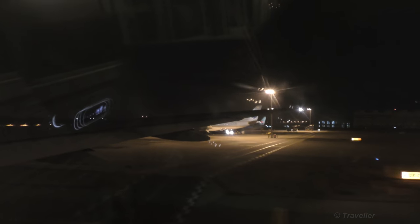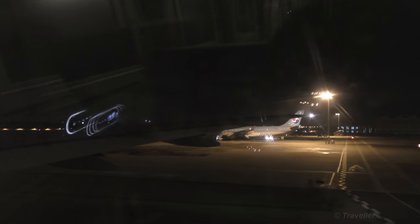The runway is just over here, so it should be quite a quick takeoff. Looks like there's just one ahead of us. Nice, they're closed, so now we should be able to see something out of the window. So we can get the takeoff view. Doesn't seem to be a runway view from this aircraft.